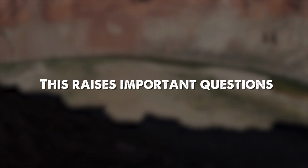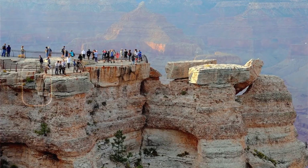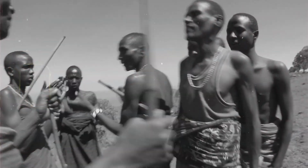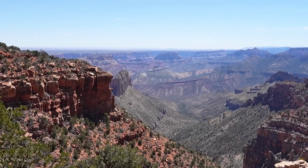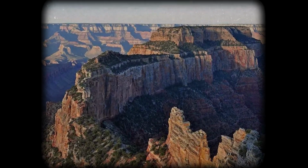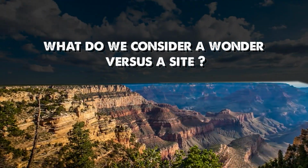This raises important questions. Who has the right to explore these areas? How do we protect them without causing damage? Do indigenous communities have a say in how their history is shared? This site is fragile and complex to access. It also blurs the line between natural wonders and human history. What do we consider a wonder versus a site?